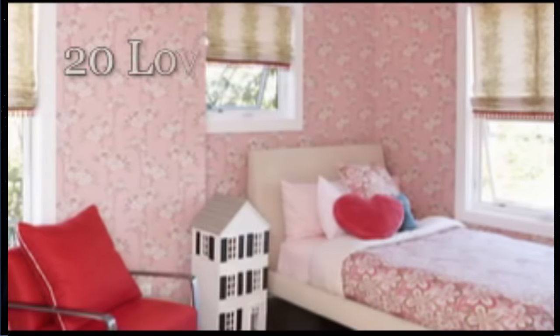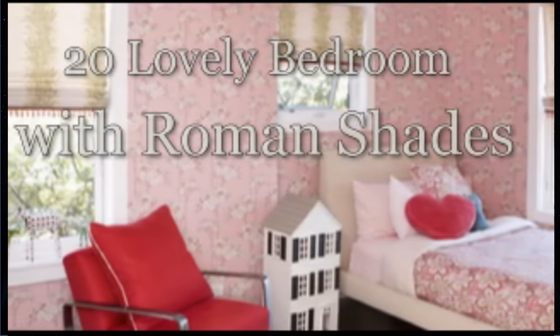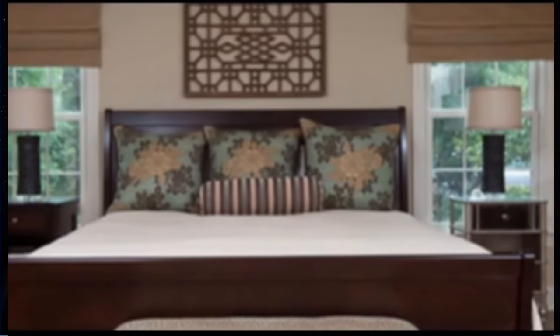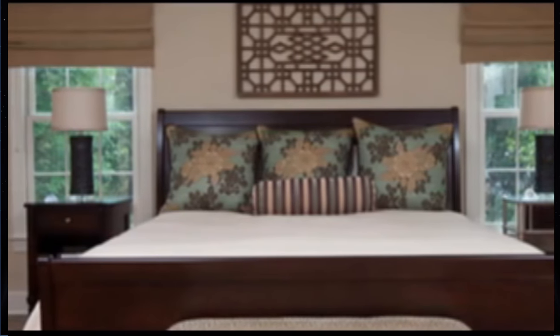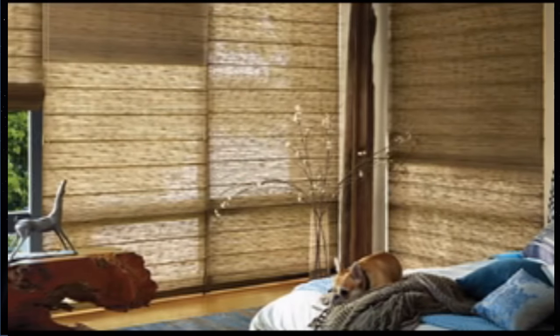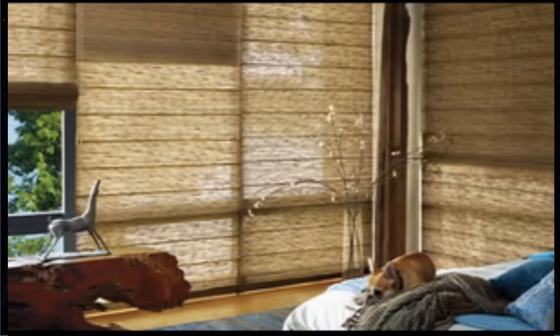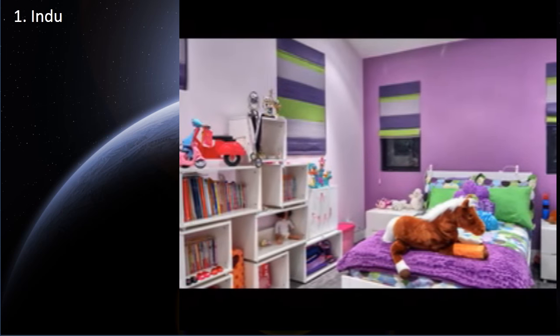20 lovely bedrooms with Roman shades. This video presents Roman shades that are a good option if you are looking for a simpler design but are equally stylish too. They may come in different colors and prints but would look awesome whatever way. So, we have collated some bedrooms using Roman shades and try to check how this type of window treatment has added beauty to the bedroom.